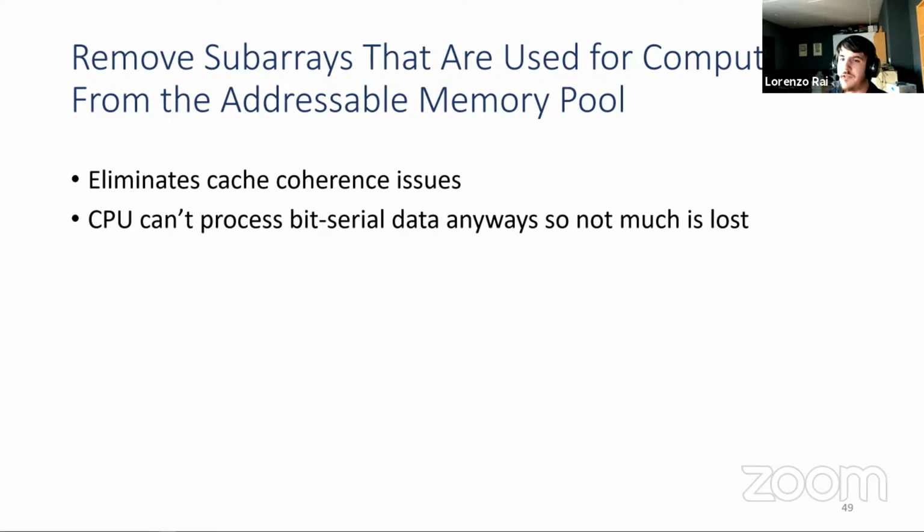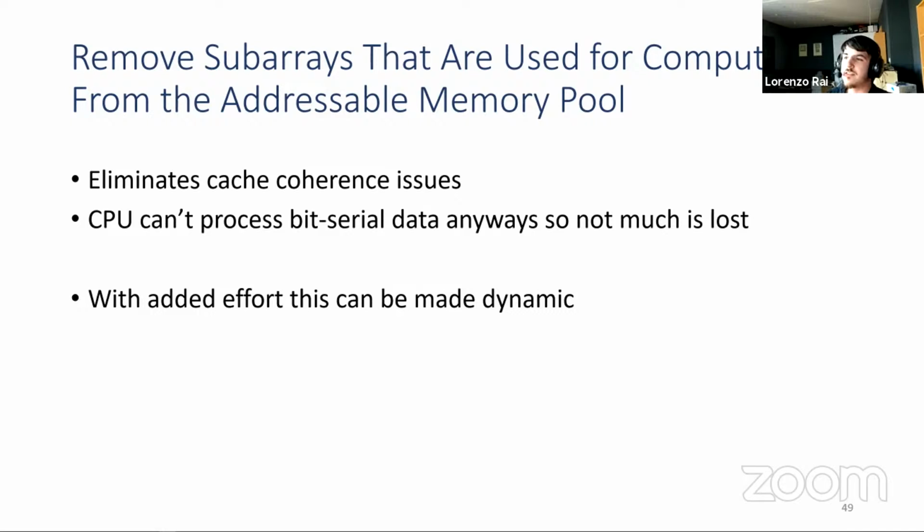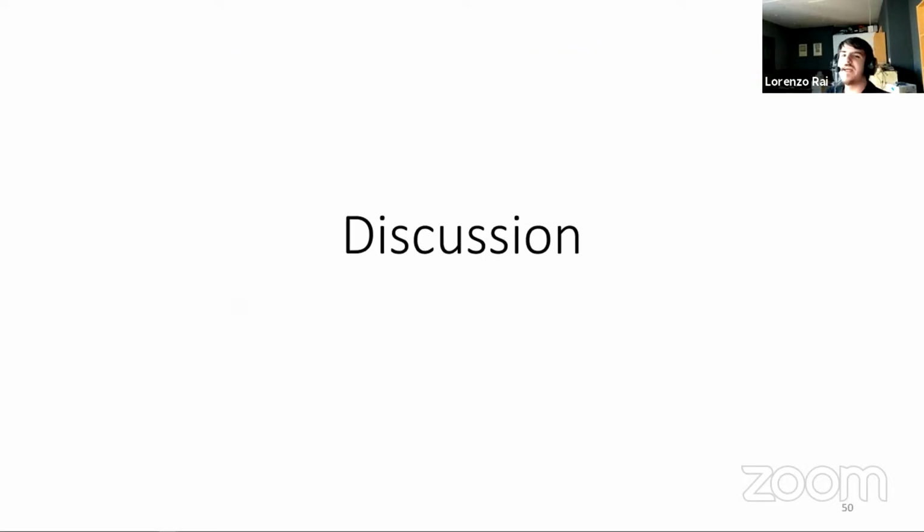If we were really fancy, we could even make this a dynamic process. However, there are some new issues that would appear there. For example, alignment of memory pages, and significant changes to system software would be needed to accommodate that. Now we are finally done and we can get to the fun part.